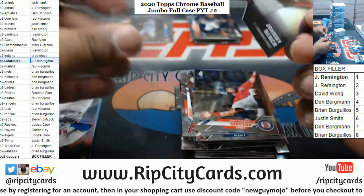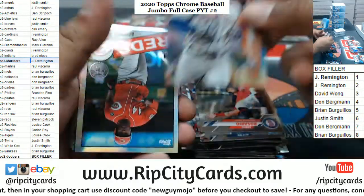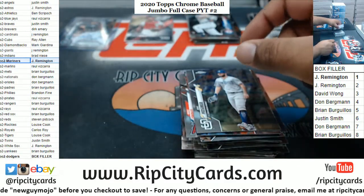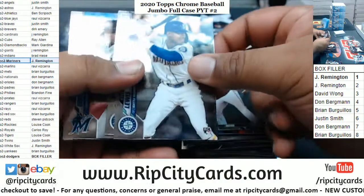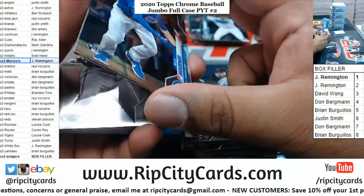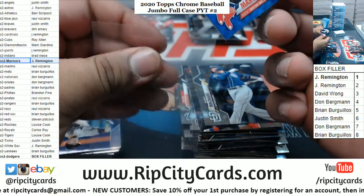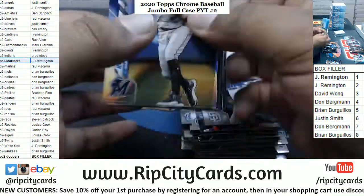Johnny Bench die cut for the Reds. Nice Aquino. Got JD Martinez blue for the Red Sox, /75.